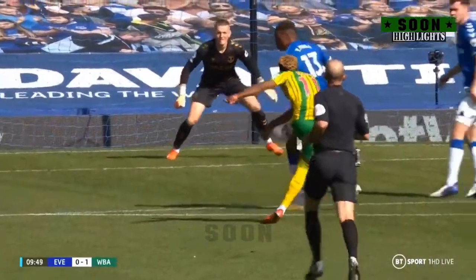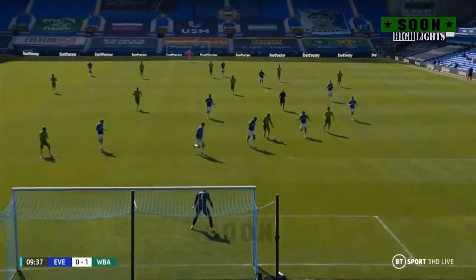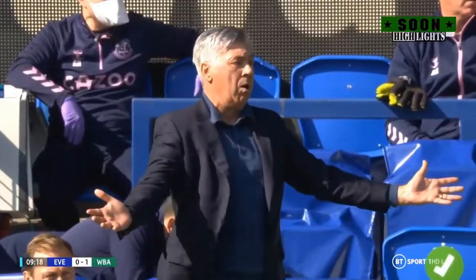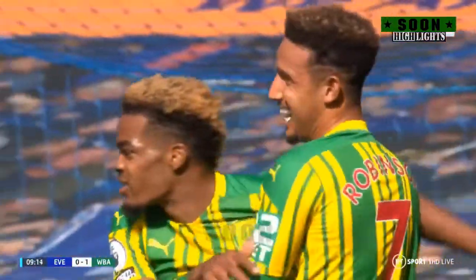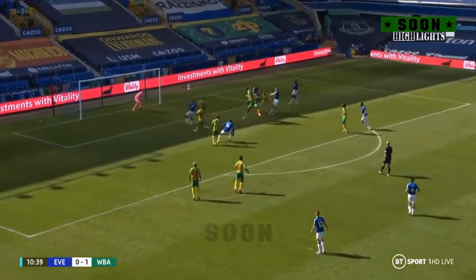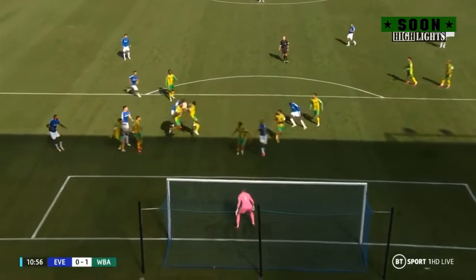Well, the summer signing from West Ham was given all the freedom in the world. The Everton defenders backed off, and Diangana picked out the perfect finish to make it Everton 0, West Bromwich Albion 1. Brilliant goal. Brilliant goal. Ancelotti. Luca Dean with a free kick, and then latching onto it was Richarlison.